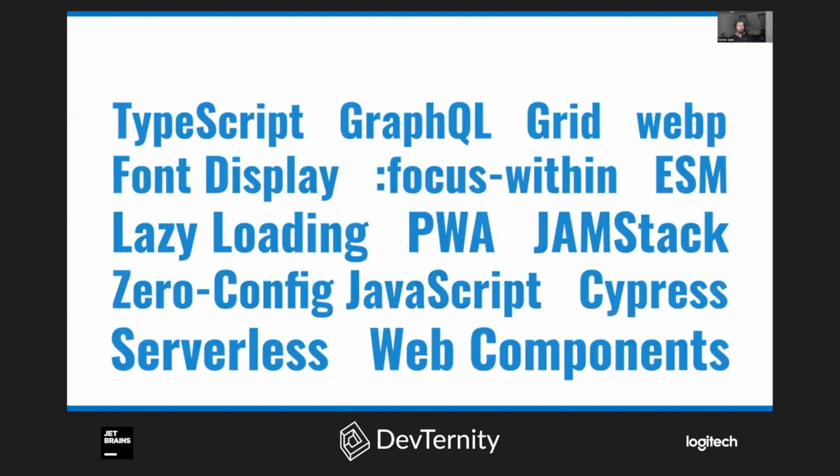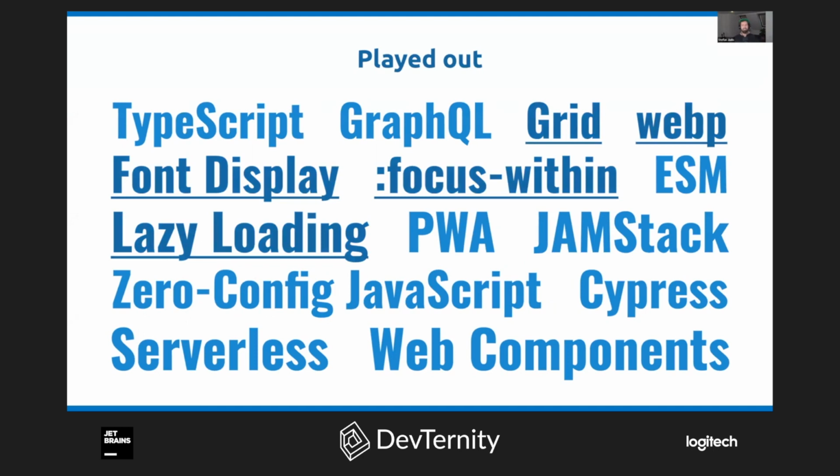So when we look at this selection of 3 years ago, what happened here? I do honestly think that CSS Grid is there. If you haven't had a look at it yet and you're not using it, you're missing out, my friend. WebP is pretty much there as a new and fancy image format. Font Display for proper font handling is there.